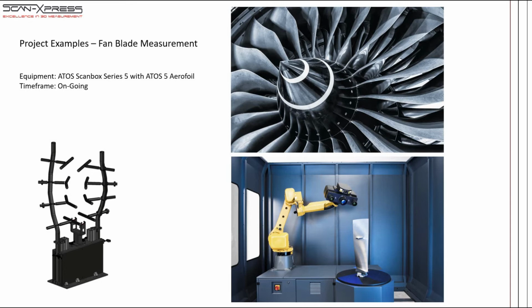For this part, a root clamp was designed which enables multiple blades to be prepared. This reduces the downtime between measurements.